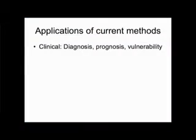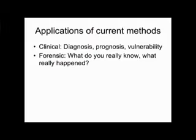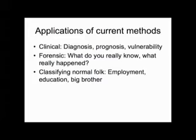So the applications of this sort of imaging are what we're interested in here tonight. I'm going to skip over the clinical applications, because I think Marcel gave a much better explication of them than I could have. But I'm going to talk a little bit about forensic applications. How do you find out what somebody really knows? Are they holding out on you? Are they trying to deceive you? How do you know what really happened?